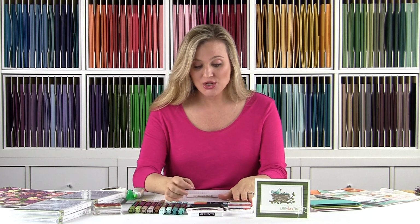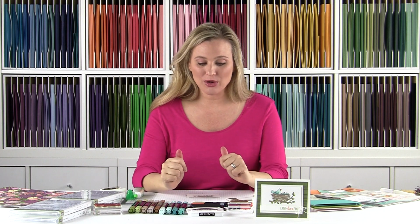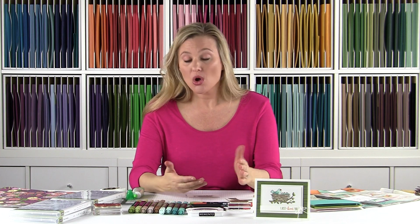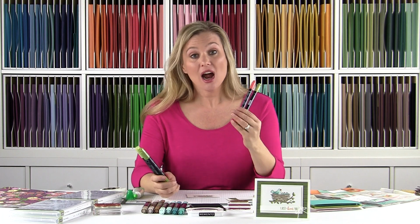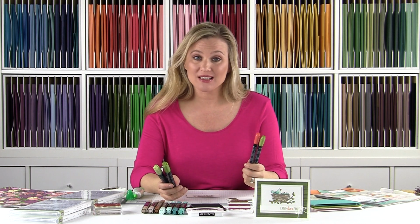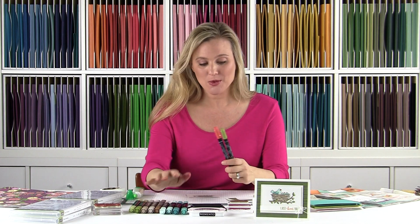Okay, so now you could actually use a Pumpkin Pie Stampin' Blend. But I knew that I was going to use these for my sentiment. So I decided, instead of bringing out a Pumpkin Pie Stampin' Blend, I'm just going to go ahead and use my Tangerine Tango, or you could use your Pumpkin Pie Stampin' Write marker. Now the difference in these markers versus these markers is that these are water-based, and so you're going to want to use Archival Black if you're going to color with these. But today we're just coloring their beaks, so it's not really that big a deal. These you're going to want to use the Memento ink because these are alcohol-based and these are for shading, okay?